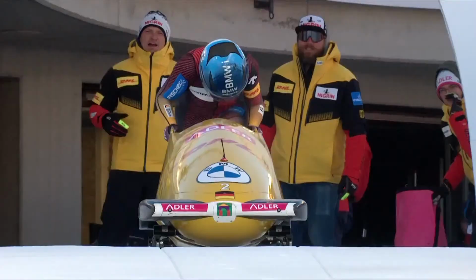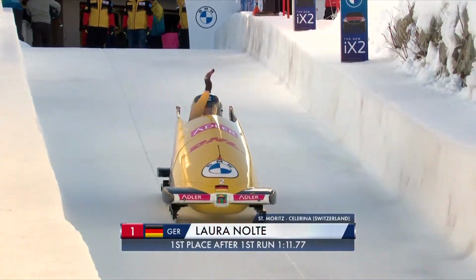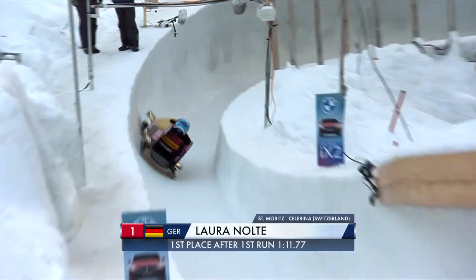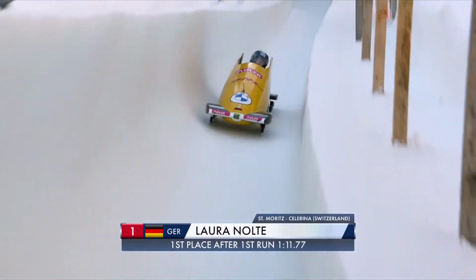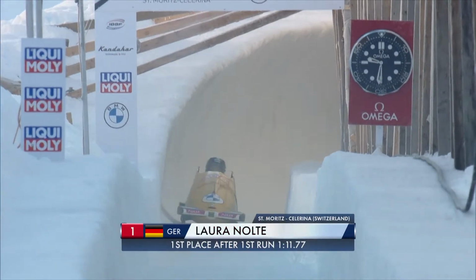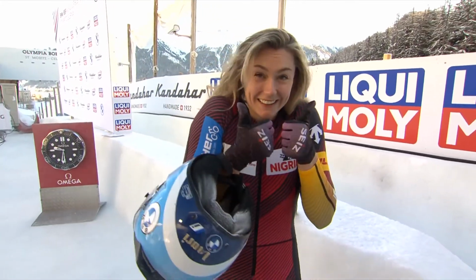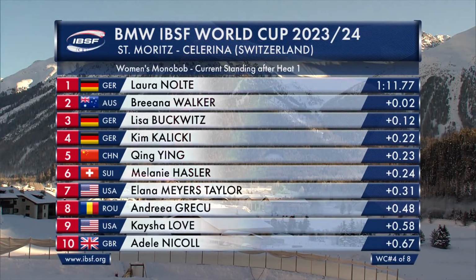Our first heat leader, though, is Lauren Gibbs, the world champion in women's monobob. Earned that gold on this track just under 12 months ago. January 2023. Will she take gold again? Well, she leads by a tiny margin, but she does have the lead, and after that uncomfortable start, she'll be hoping for more in the second heat. Thumbs up from Lauren Gibbs, leads by 200s from Bree Walker, and then Lisa Buchwitz in 3rd.